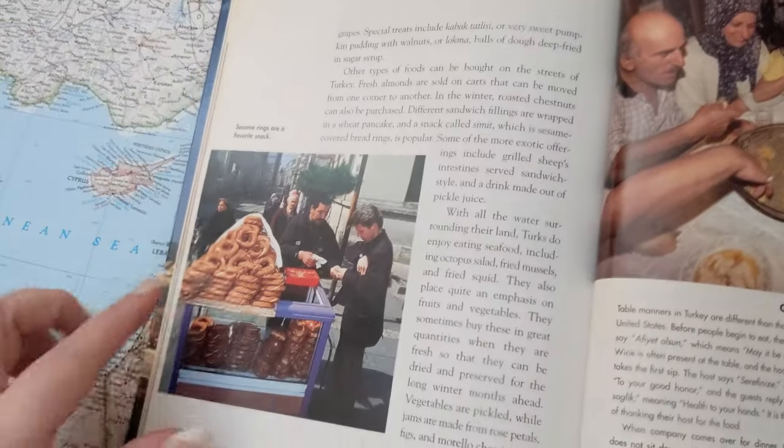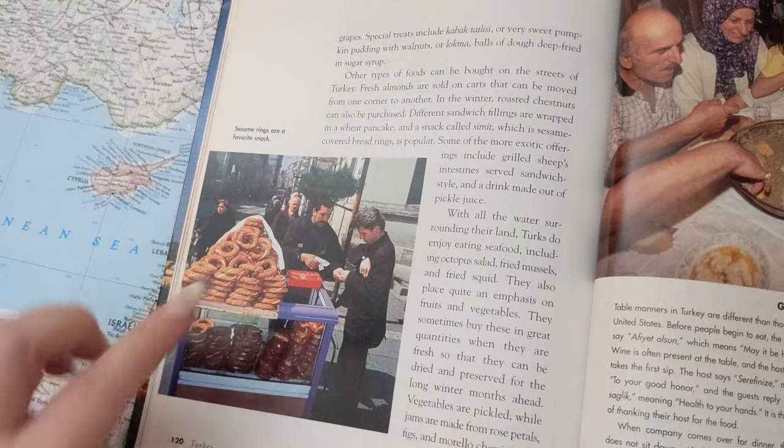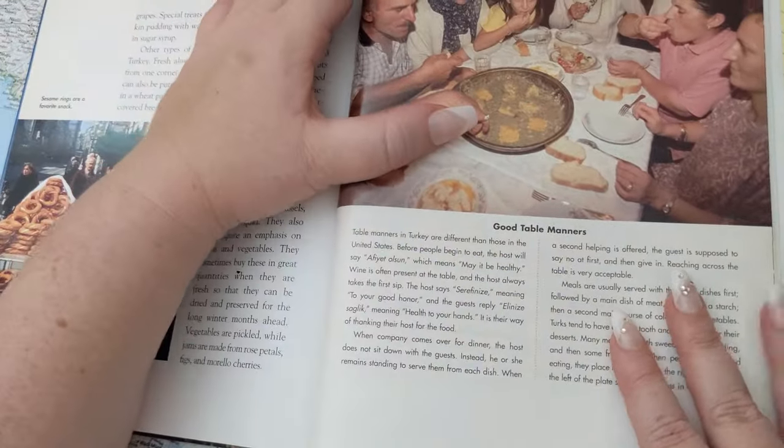Ooh, these look so good. I watch a lot of tourist videos when I research Turkey, and I've seen these in a couple of them. They look so yummy. Let's read about good table manners.